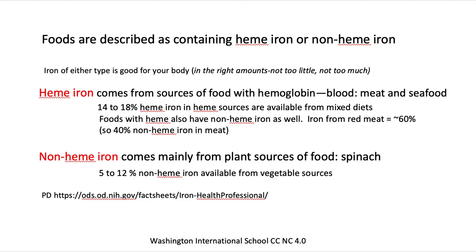So heme iron comes from meat, seafood, and about 14 to 18% of heme iron in the sources is available, say from mixed diets. And the heme has non-heme in meat as well. So non-heme iron comes mainly from plant sources, for example spinach. A smaller percentage of non-heme iron is available from these vegetable sources.